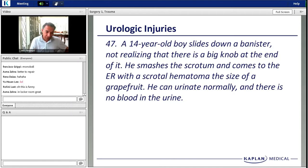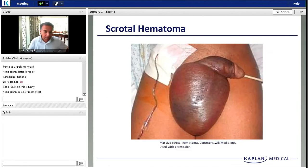So the best thing to do, this is a true urological emergency, scrotal rupture, before the sperms are liberated into the general circulation, get the whole testicle out and save the fertility of this child for future generations. Okay? Alright, look at this one. Quite impressive. This is a massive scrotal hematoma, and all you have to do is an ultrasound to find out whether the underlying testicle is intact or ruptured.